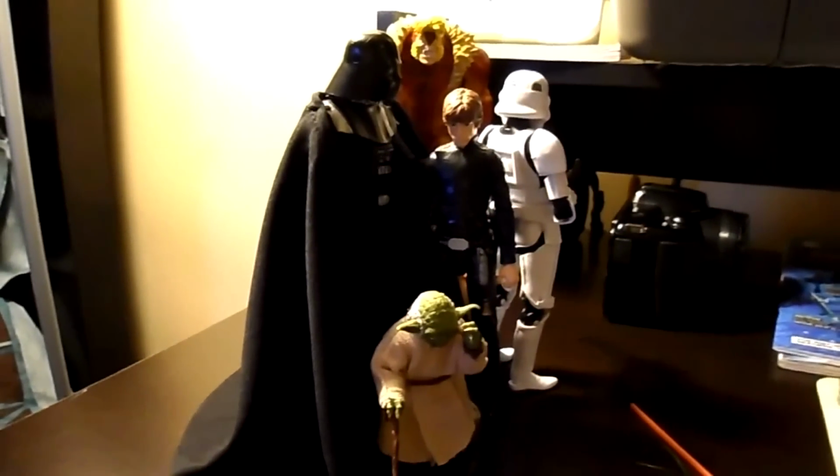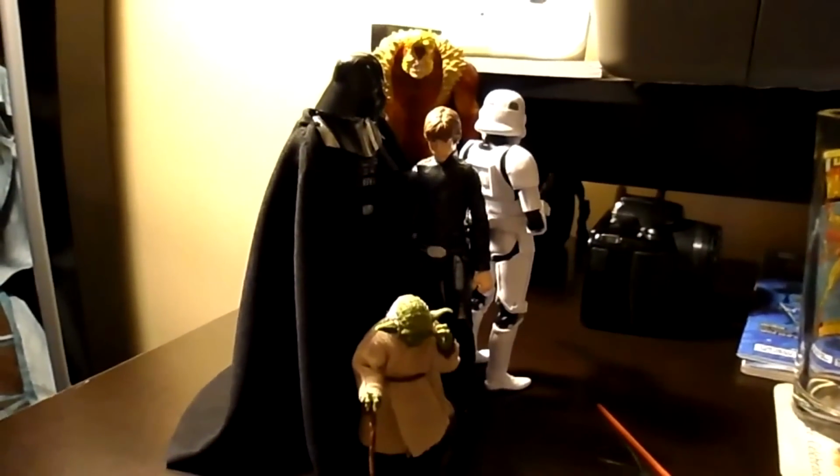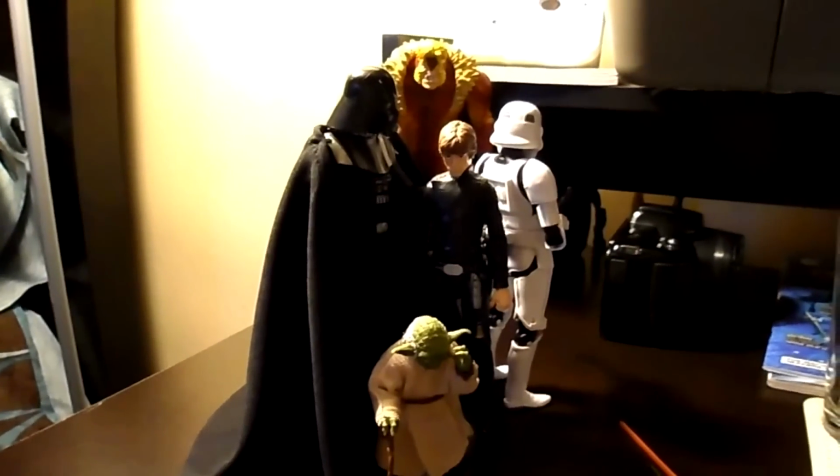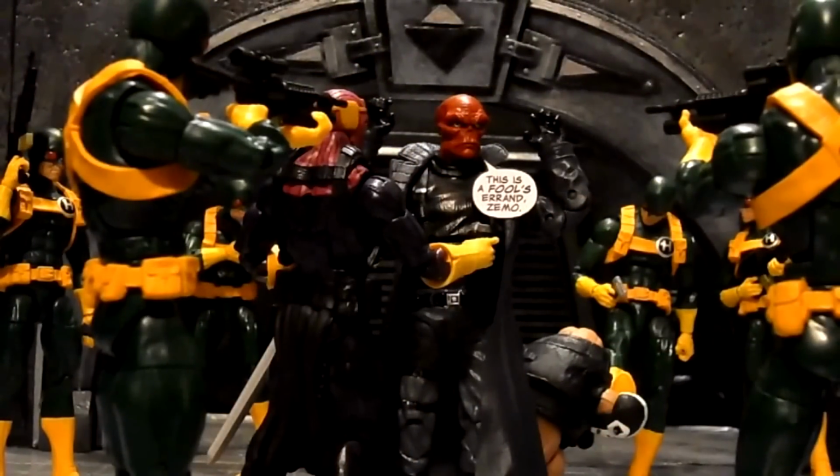Could have just used some more details of the face on pretty much every character, but I love Vader, man. I love the Stormtrooper. Messing around here. Got a little coup going on. Been meaning to do this for a while.